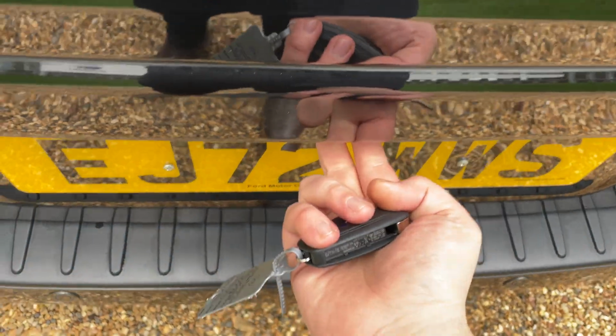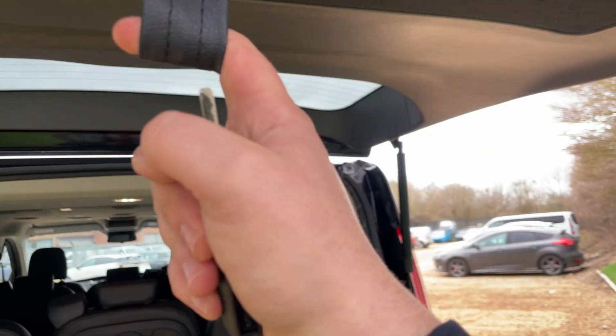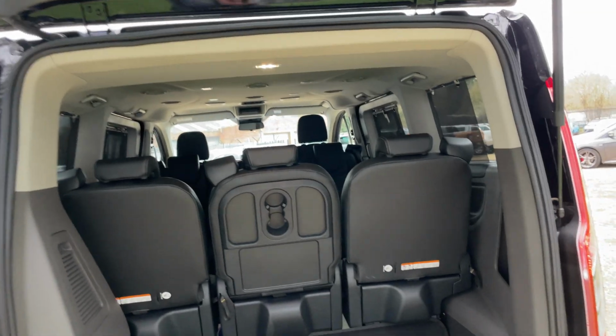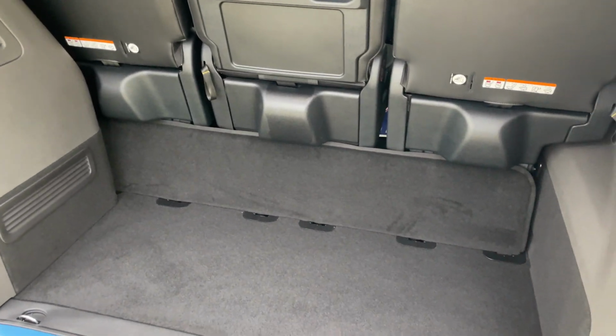So where shall we begin? Let's begin in the boot. Just underneath there you have the little release point, and this gigantic tailgate shall open up. But don't worry, those of you who are not very strong, you have some lovely hydraulic struts, a nice little handle there, so it's nice and easy to close once more. So this is the boot of this short wheelbase Tourneo Custom Active.